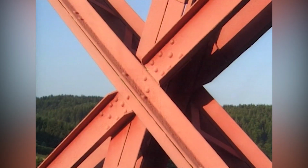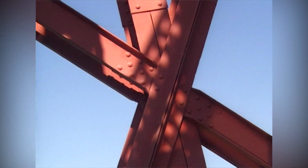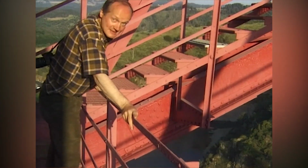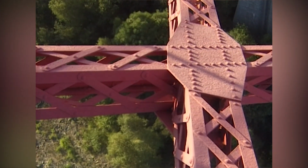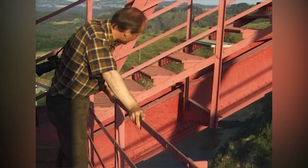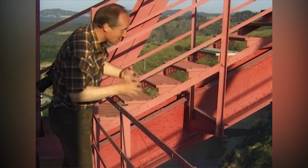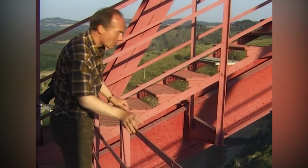All the pieces for Garabit were prefabricated, brought to the site, and then riveted together. It's like a giant Meccano set. Riveting was a skilled job. Must have been quite hairy doing it out here, at this height. Riveting is a good process, though, and the rust that can develop around rivets can actually help fuse it all together. It's a nice system for bonding metal. Let's go on.